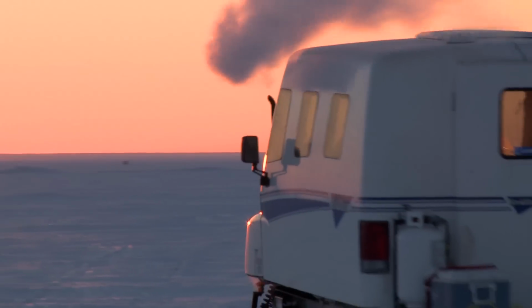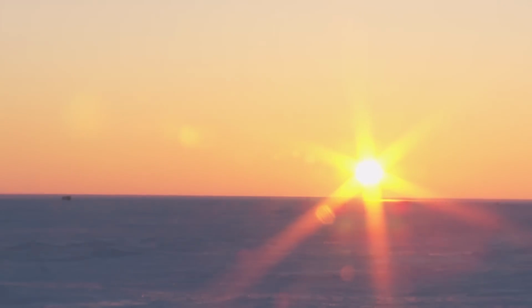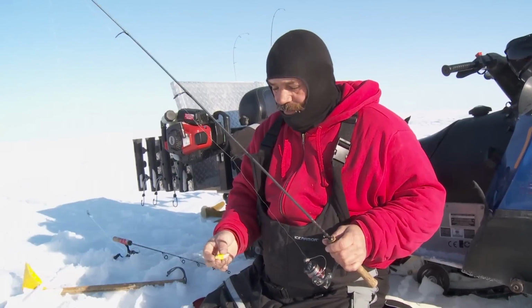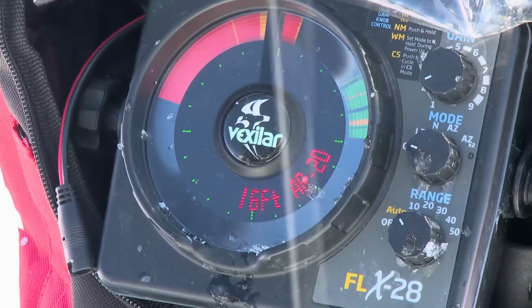It's the final day of our hunt for the giant greenback walleyes on this massive frozen tundra of Lake Winnipeg. We've got one more greenback specialist with us today, local guide Roger Stearns, who is credited with developing the use of lipless, rattling crankbaits vertically through the ice to attract and catch these giant walleyes.